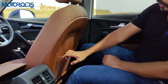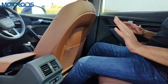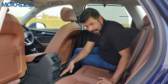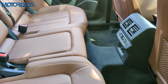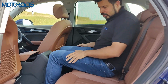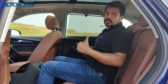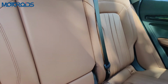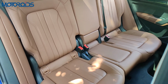The front seats are scooped out, so there is ample knee room. In terms of comfort, I really don't have any problem for the side 2 passengers, although this huge hump here will not allow the central passenger to sit for too long. And if you're sitting here, first, the seat is not too wide or too comfortable. This armrest also doesn't give you very good cushioning for the backrest. So this middle seat is used only for very short journeys, and only the side passengers are going to travel in comfort, which is befitting of an Audi Q5.